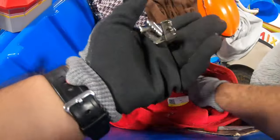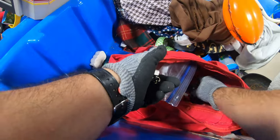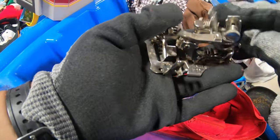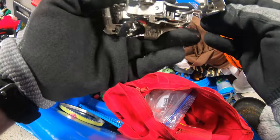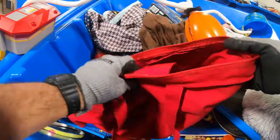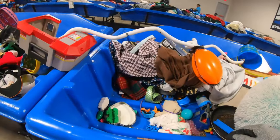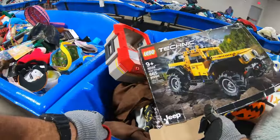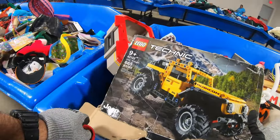And a whole bunch of sewing parts. Like, these are all parts to a sewing machine. I don't know if I'm gonna get them yet. Singer, in USA. But yeah, I just picked up a bunch of random little parts from in there. So, see if that's worth anything. That would be cool if that was in here.